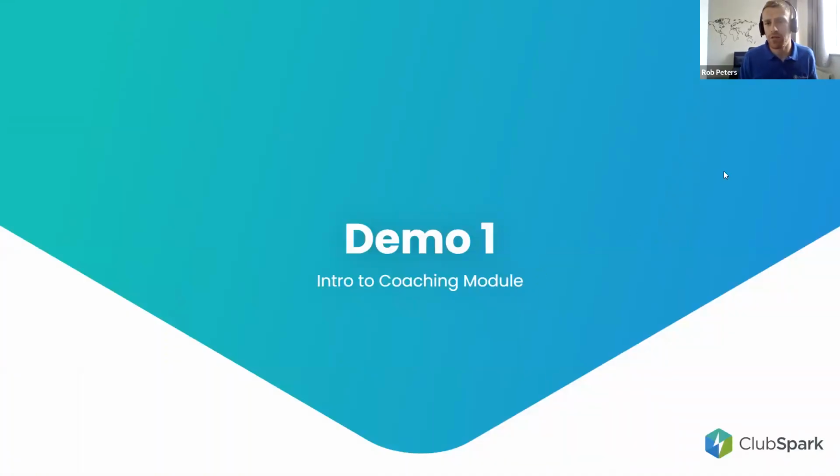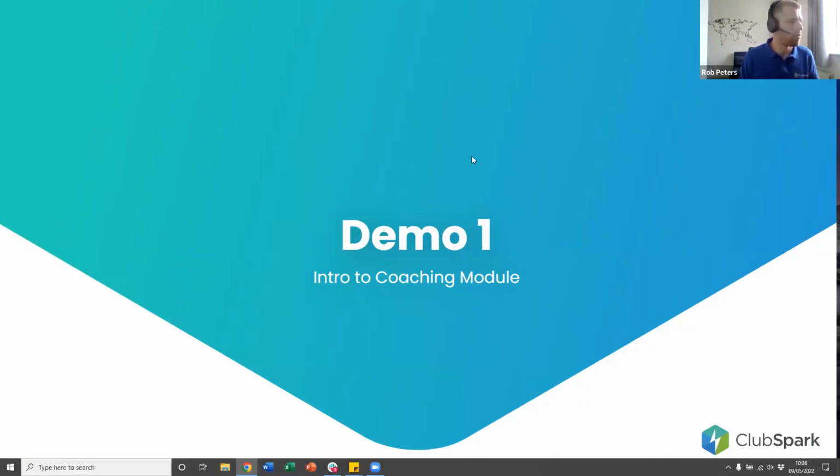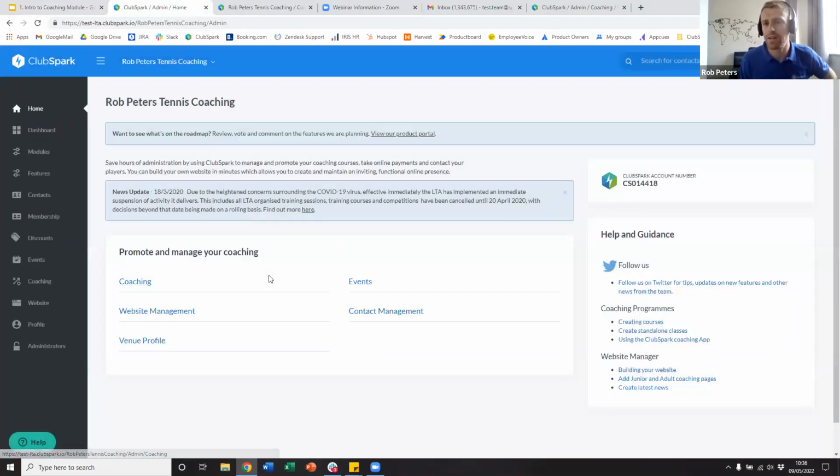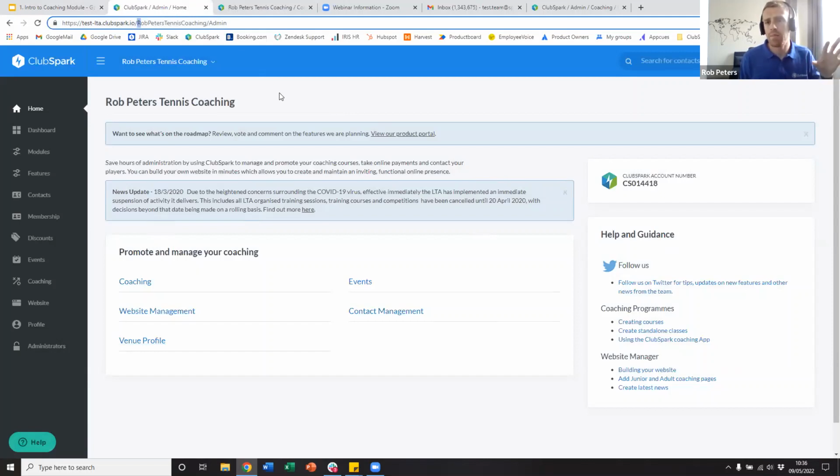So I'm going to jump straight into the live demo and run through the platform. If I just stop sharing that screen and then pop up here. Now, just very quickly to touch on, just in case there's anyone who hasn't logged in or seen Club Spark before, what I'm accessing here is the admin area. This is the home screen if you've got admin to a Club Spark account. I'm using a test account for this demo today. So there are some features on here that you might spot that you haven't seen on your platform, and that's because it's a test account that we're developing.